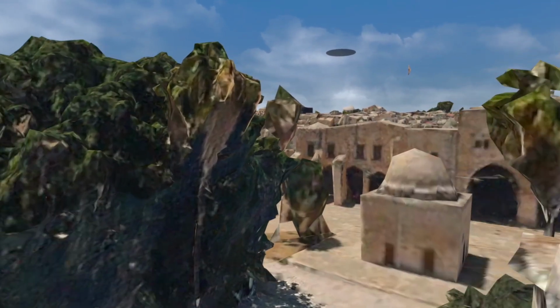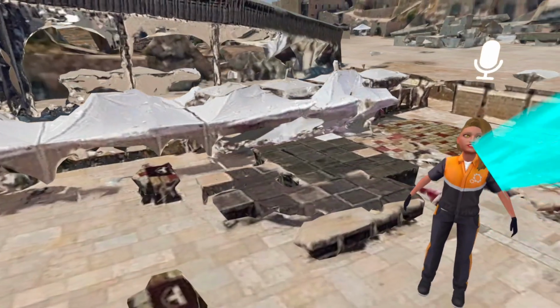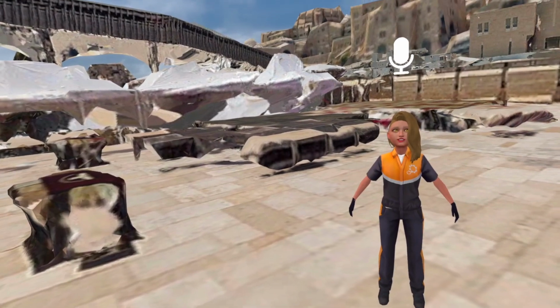Sure thing. Let's go. Hold your left and right thumbsticks forward and press the trigger buttons to fly. As we fly, we can take a look at some of the other interesting sights in Jerusalem.